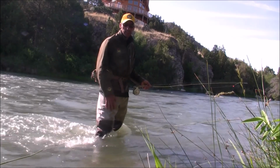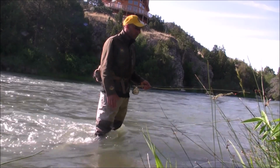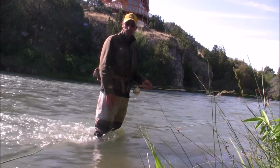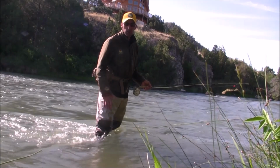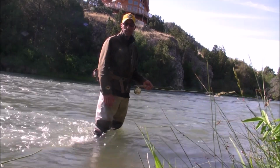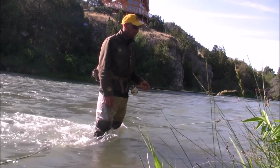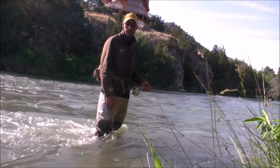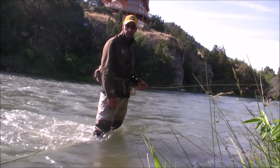It's really, really nice. The flows are about 300 right now. So I guess that's really good. One of the other fly fishermen that I met out here said that he was hoping it would be a little bit lower. And I can imagine how much fun this river will be when it's even lower than this. You get the pocket water and stuff like that. It'd be a lot of fun. But anyways, yeah, it's around 300, maybe a little bit higher than 300 right now.